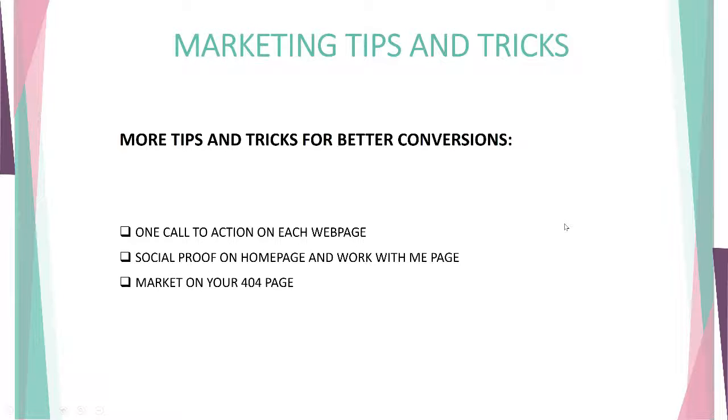Okay, next is market on your 404 page. Your 404 page is that page that pops up whenever you put a wrong link on a website. It says 404, you may be lost, or this page isn't available. You can actually create a 404 page and put marketing material on it, stuff to market your business more. It's not done a lot, but when I've seen it and had some of my clients do it, it looks so professional and it actually increases conversions big time.